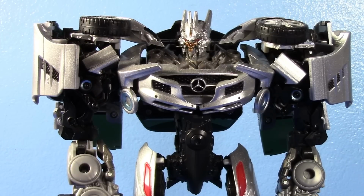And the actual vehicle mode is amazing. I know I keep saying amazing, like Amazing Spider-Man, Amazing Yamaguchi. There's no Amazing Yamaguchis. This is nice. This is a very nice figure. It's a very good car mode, very good transformation, pretty good robot mode, and as a Soundwave fan, it does not disappoint me one bit.